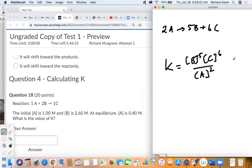See? And that's all you do. You're just multiplying all. If you look at what I'm doing here, 2A is like A plus A. That becomes A squared. This is B plus B plus B. Maybe I shouldn't have done 5 anyway. You get the idea. And of course, it's C plus C plus C plus C plus C plus C. So everything here just gets multiplied together. Even though it's all added here, it gets multiplied together down here in the K expression. Does anybody have any questions?